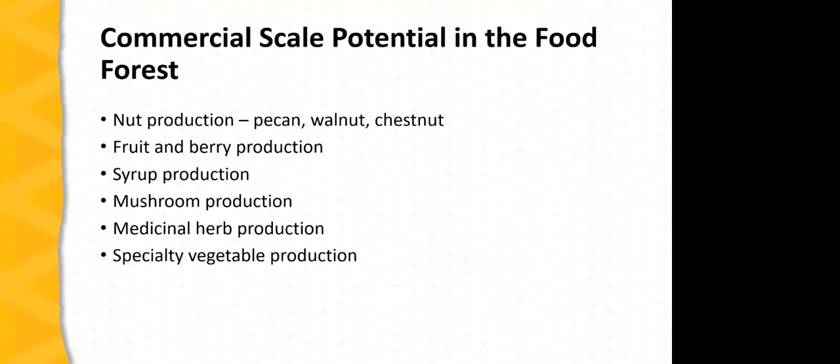Now, we're just about finished with the prepared remarks, and looking forward to a conversation here and question and answers at the end. I did want to mention that there is commercial scale potential in the food forest and forest farming. And historically in Southwest Missouri, this is focused on nut production. Pecans, walnuts, and more recently, chestnuts are all good nut producing trees to consider for layer one in the food forest.